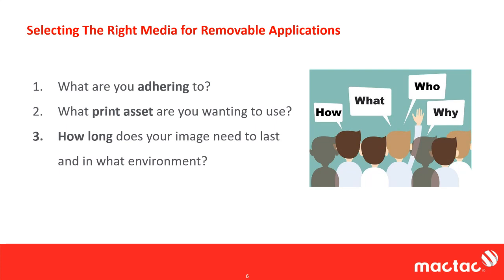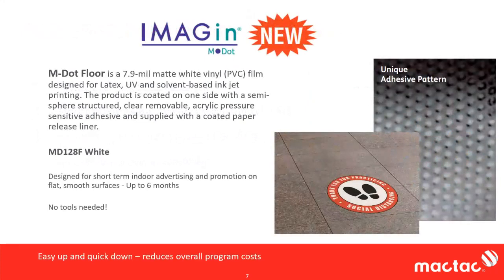What wide format print asset do you want to use? Is it going to be your solvent, eco-solvent, UV, latex, or UV gel press? And how long does your image need to last, and in what environment? Manufacturers like MacTac can offer many different options in a good, better, best environment. We basically want to help you with the right product for the right application in the right amount of time. These simple questions can get you 90% of the way to selecting your pressure-sensitive vinyl media. And with that, Amanda is going to start introducing you to the M-Dot line.